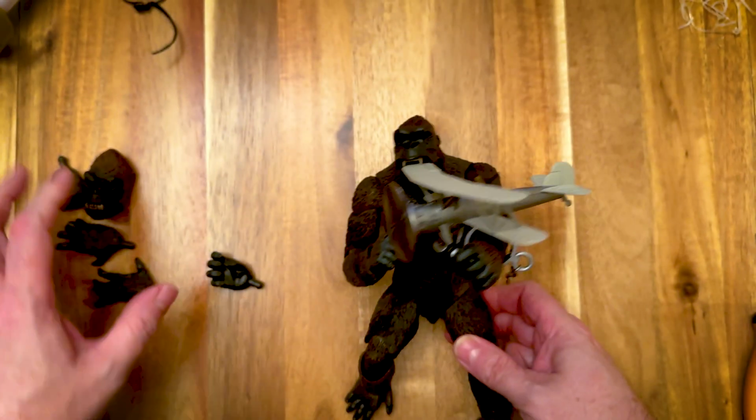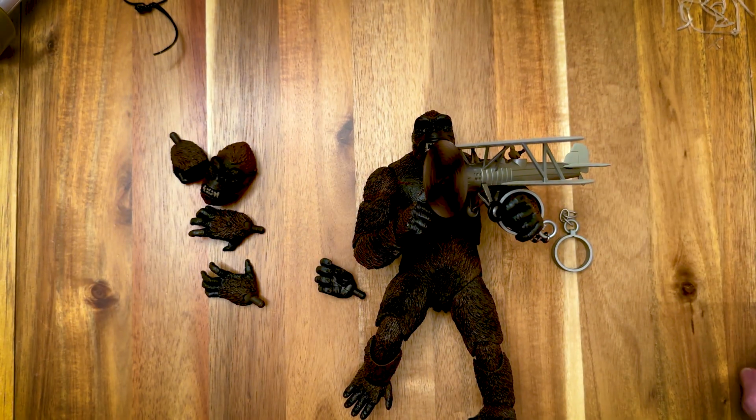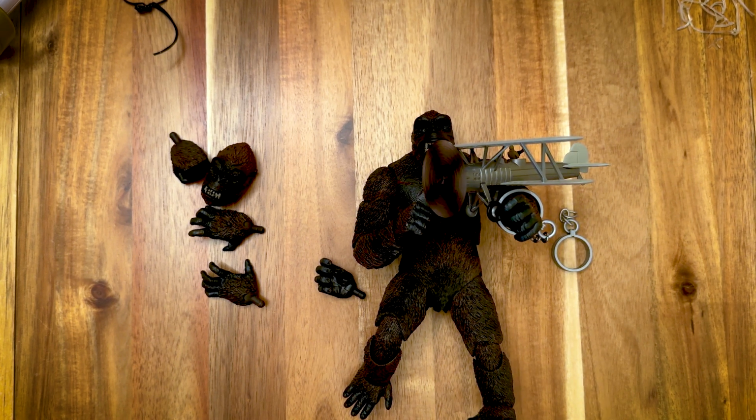But okay. But he's very neat. I'm glad I have him. They have definitely made more Kongs since this, and since I've stopped buying them, particularly from the newer movies. I don't love Kong enough.